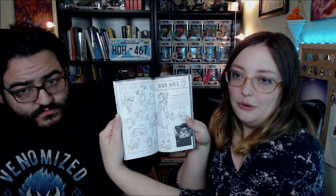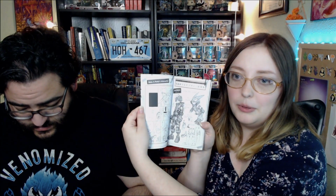So there's Rhodey Soul in there, who's the original character made for the movie, and then some of the other heroes that show up. But a really cool little takeaway from the movie, and we actually really liked the movie, probably more than the other two that came out. I liked it better than the first two movies. I think we ranked it the third one first, the first one second, and then the second one third. We didn't like the second movie.